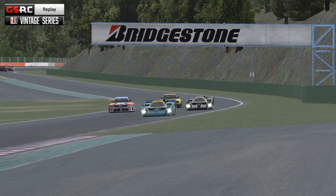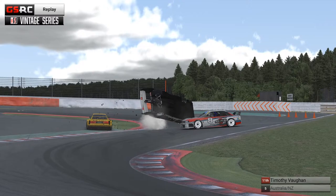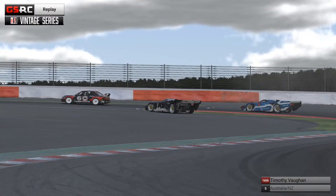This is Timothy Vaughan. He's coming through. He's in that battle. Too much speed. Loses the car. I'm not sure who that GTO is. It's the number 8. That's Yannick Chaven. And he had to go. And a massive flip there for Vaughan, especially with the aero there. All that damage. His race is done. I have no idea how that car gained that momentum.